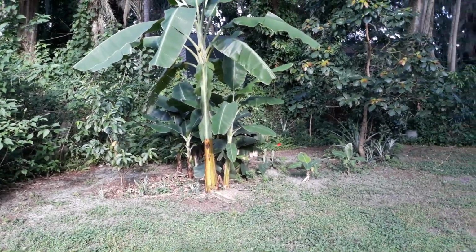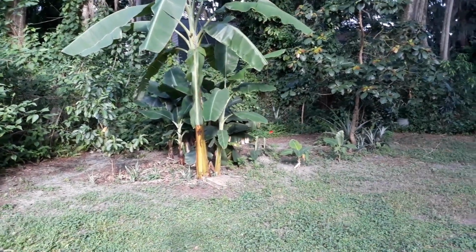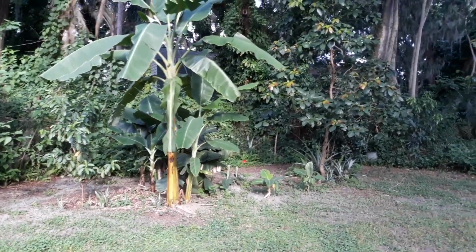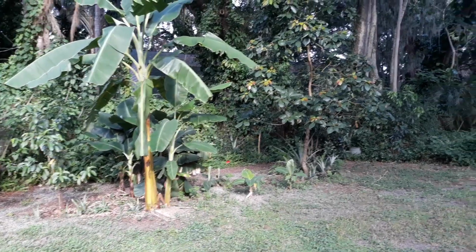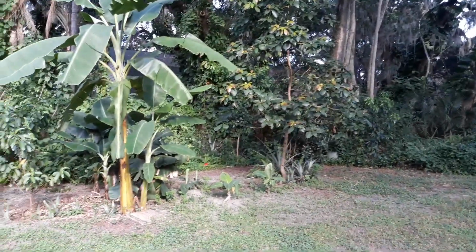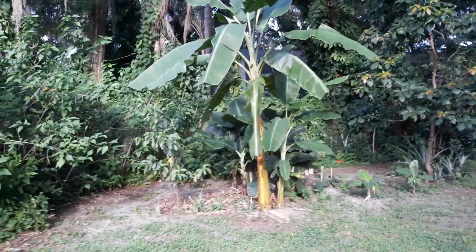And they just froze back to the stump. Now they'll grow back, the stump will still be alive. But yeah, they died all the way back to the stump and had to start all over again. That same winter where we had those cold snaps, this avocado looked like it wasn't even touched. I have a mango over there that didn't even look like it was touched. They survived just fine. The bananas, they're a little bit more finicky, but they do come back.